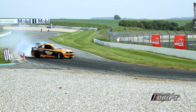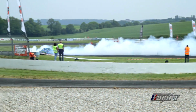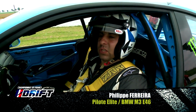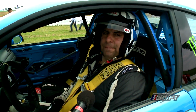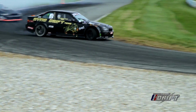So Laurent Cousin is leader against Philippe Ferreira, the blue BMW. They know each other pretty well. We see that Philippe Ferreira made a little mistake here. Laurent did too much smoke, and I misplaced the car too much in this smoke, and I was afraid to hit him, so I slowed down. It's the game. Yvon Buisson in the black BMW against Benjamin Beaufort.